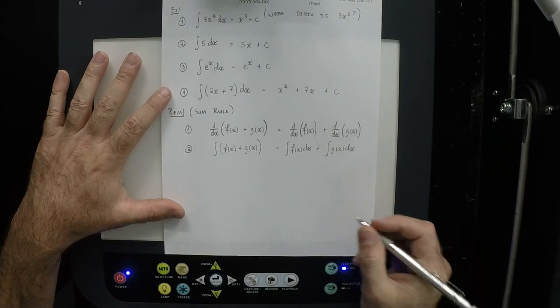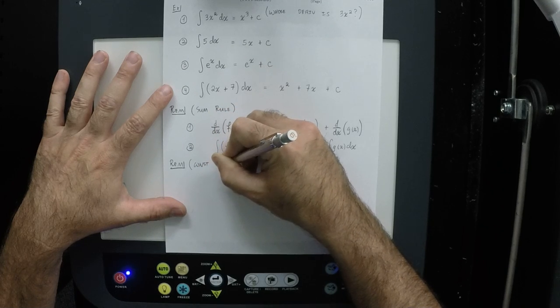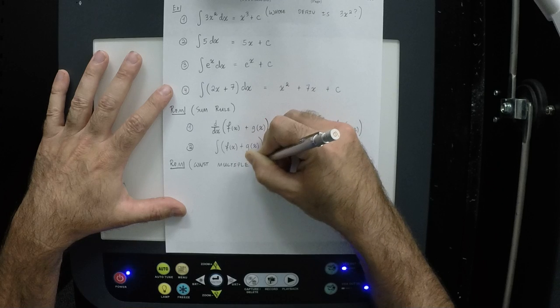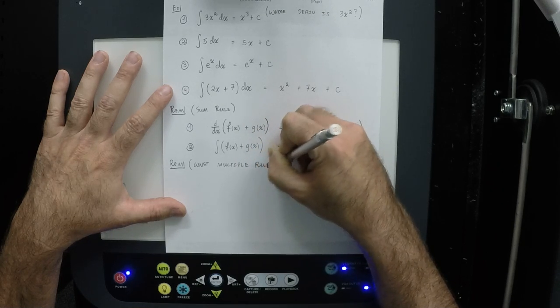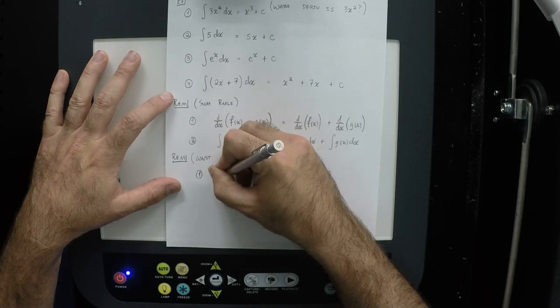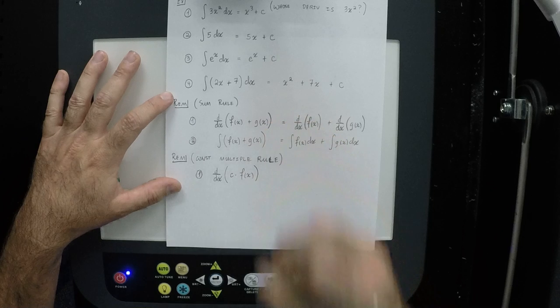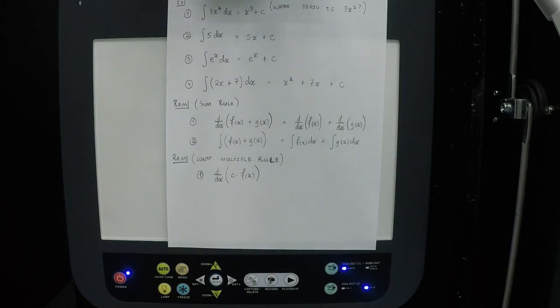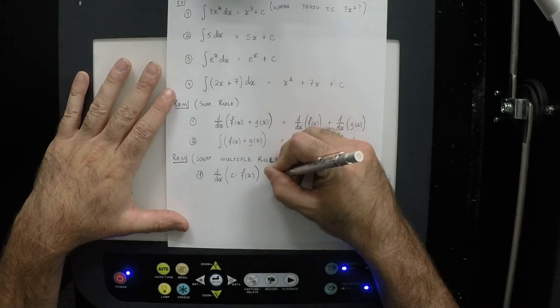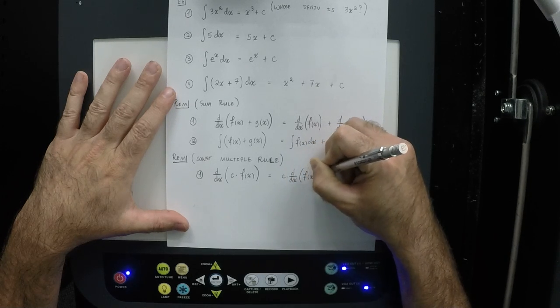So there's also the constant multiple rule. Okay, for derivatives, it's saying that the derivative of c multiplied by f of x, so that c could be something like a 5, some constant. What can you do with that constant? It can just pull out. It can be factored out of the derivative, so that this is c multiplied by the derivative of f of x.